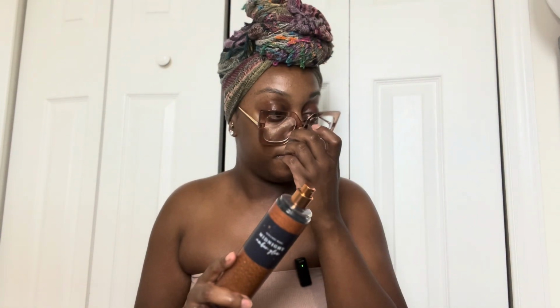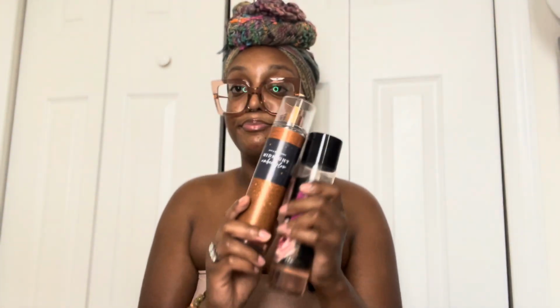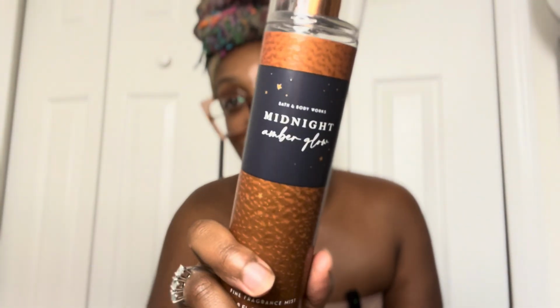That smooth amber caramel latte and vanilla bourbon. Again, I will layer this with my vanilla bourbon perfume by Mix Bar. Fragrances that have caramel or amber, like you could do Sensual Amber and Midnight Amber Glow. Your vanilla scents, Bonfire Bash. Y'all, the possibilities are endless. If you have any coffee scents, you could do Midnight Amber Glow and Whipped Rose and Vanilla. The list goes on and on.